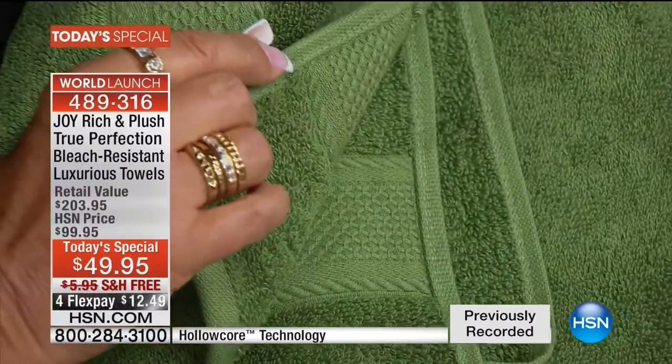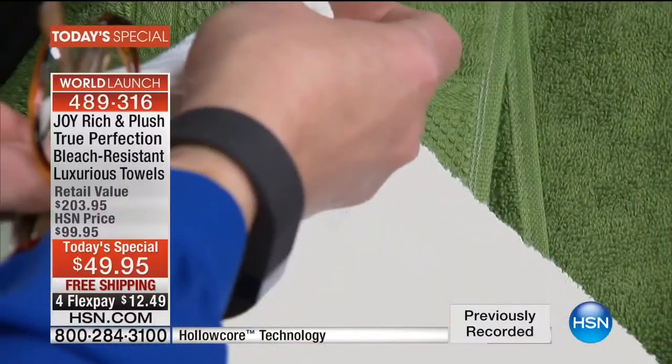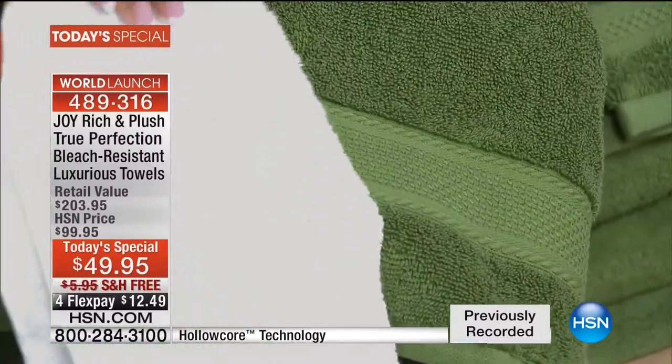A lot of towels just end and that's how they fray. But this can't fray. That's why we say get white and a color. Oh, look at that. It makes it pop. It just brightens everything. Isn't that fabulous?